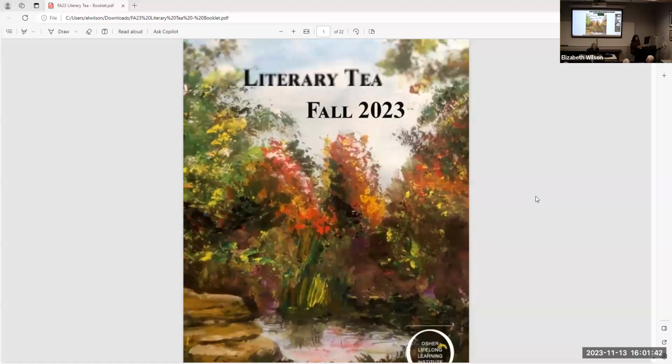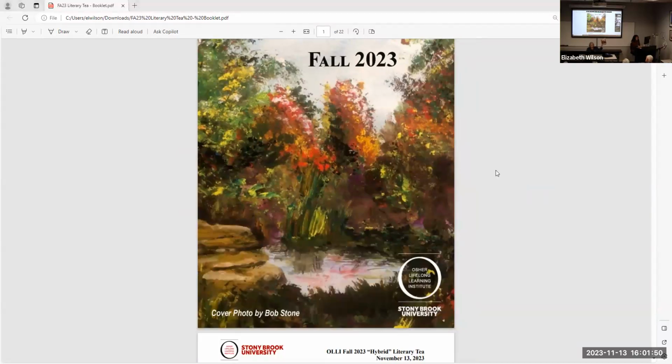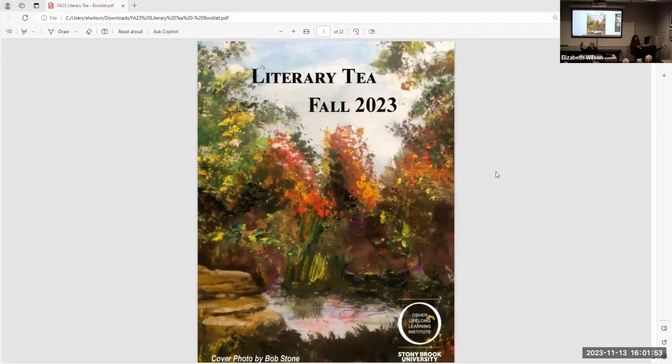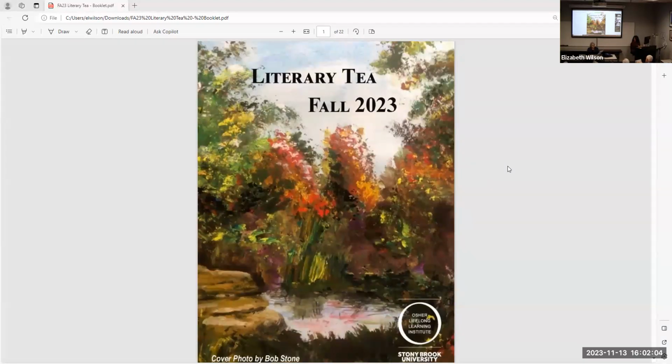Okay, here we go. Welcome everyone to the literary tea. I want to call your attention to the beautiful photo on the cover of our book by Dawn Stone. It's a watercolor. Yes, of course it is. It's beautiful. I knew it was a painting, but it says photo. So it's a photo of a watercolor. It is. In your yard, right? Yes, very appropriate for today.